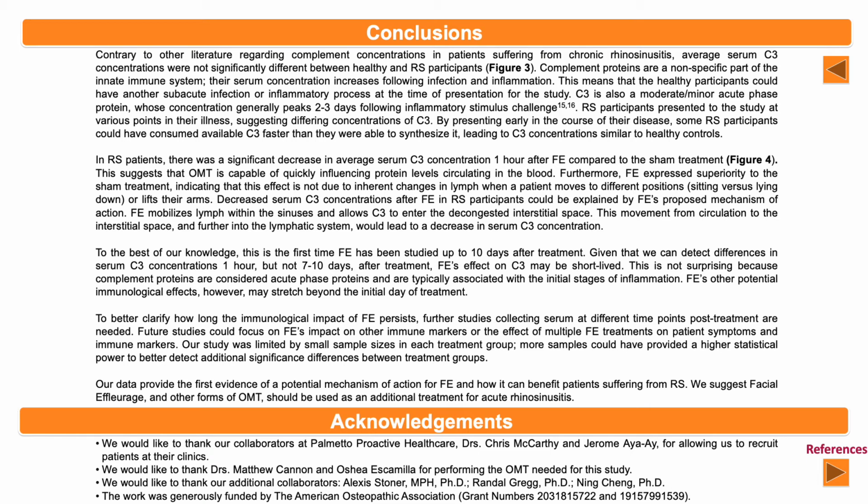Decreased serum C3 concentrations after facial effleurage in rhinosinusitis participants could be explained by facial effleurage's proposed mechanism of action. Facial effleurage mobilizes lymph within the sinuses and allows C3 to enter the decongested interstitial space. This movement from circulation to the interstitial space would lead to a decrease in serum C3 concentration.